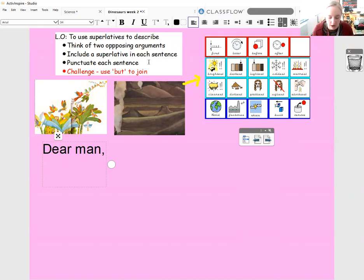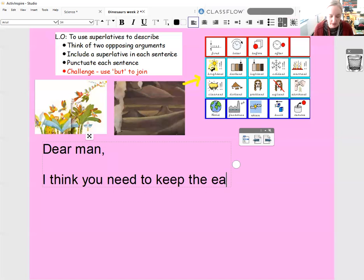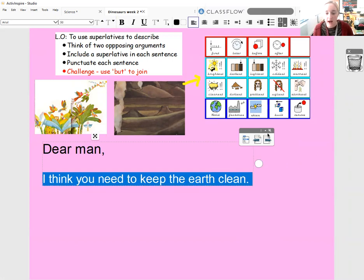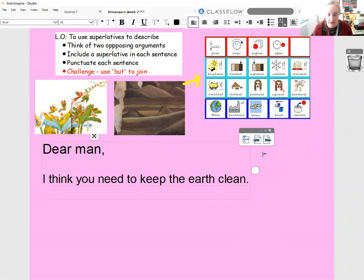So I'm going to have a capital letter at the start. I think you need to keep the earth clean. Great. Right, so that's my opening sentence to tell the man why I'm writing this letter and what I want him to do. And then I'm going to think about two opposing arguments. So what was the earth like before and what is the earth like later or after?